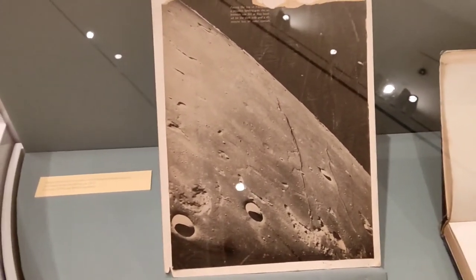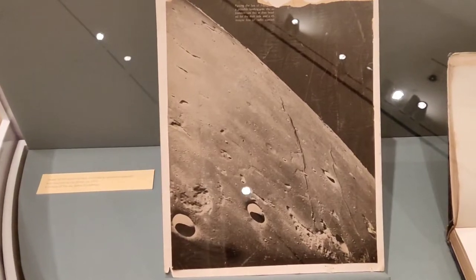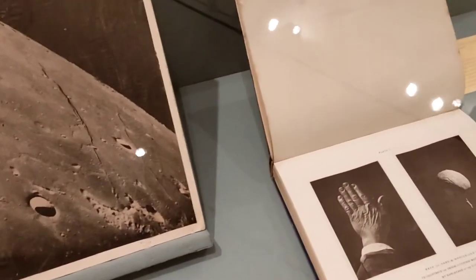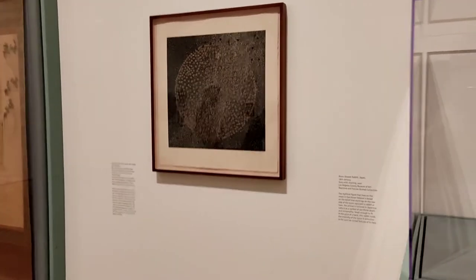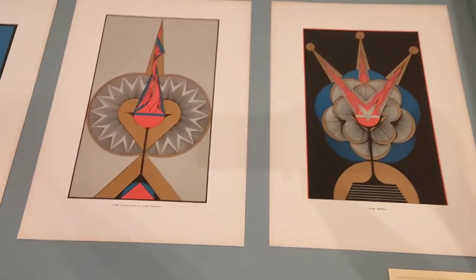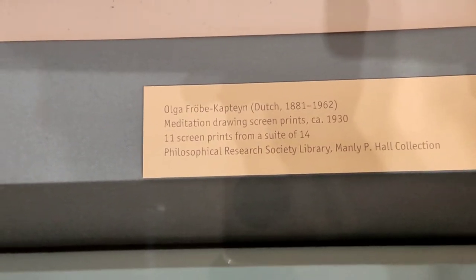You know when you're trying to paint or do some crayon stuff, if you needed a reference, you turn the colored stuff into black and white so you can see it a lot clearer. What's the subtle shift in colors? That's a moon crater. Some dots and some dots. Olga Frobe Captain. I don't know how to pronounce Dutch stuff.